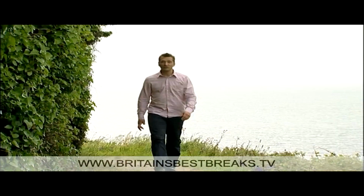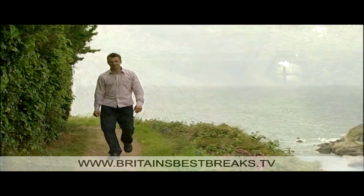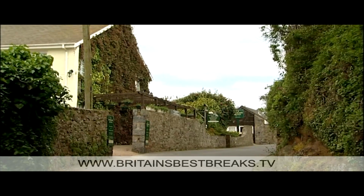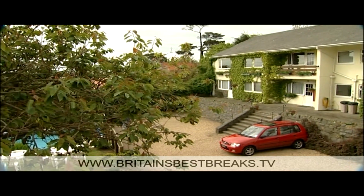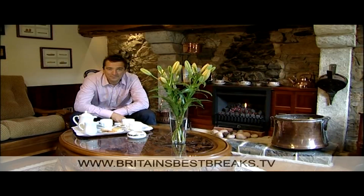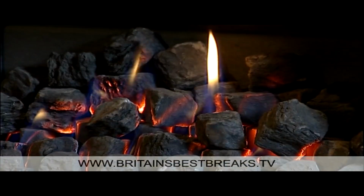Taking a stroll along Guernsey's South Cliff footpaths is a sheer delight. In St Martin's, a good base for walkers is La Barbarie Hotel. As a manor house in the 17th century, Barbary Coast pirates held the owner to ransom. These days, things are a little bit quieter around here.